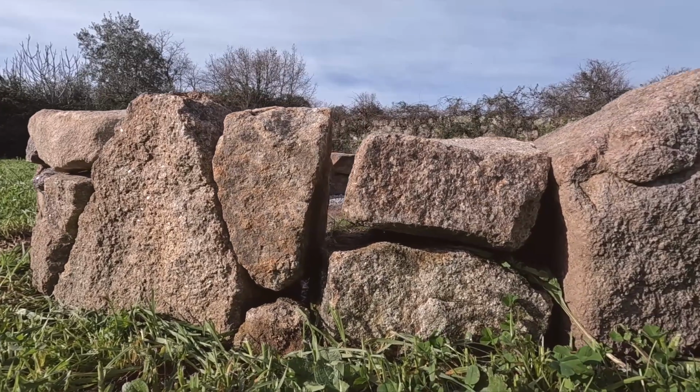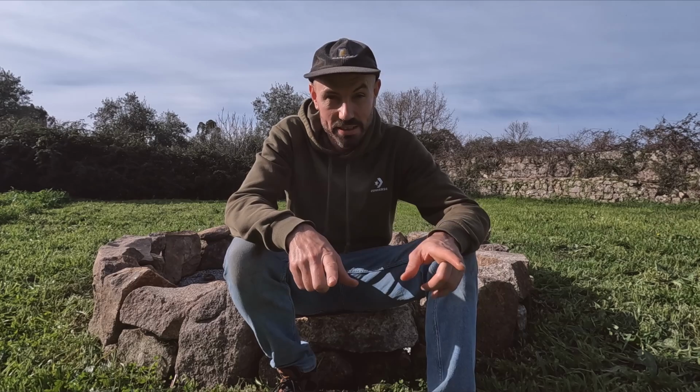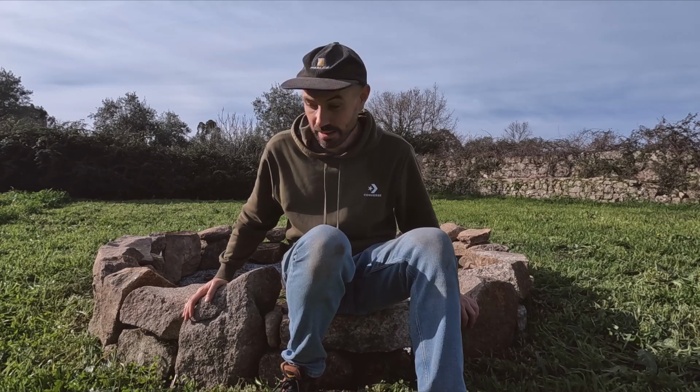But last time when we were working on it, we kind of just roughly laid them out where we wanted them to go, just dry, no mortar, and then basically the weather got horrendous and there was flooding and we couldn't finish it. So the plan of action is to get the cement mixer, get mixing up some mortar, and start bedding these in to where hopefully it'll be their final resting place.